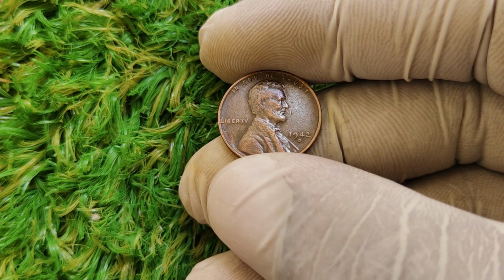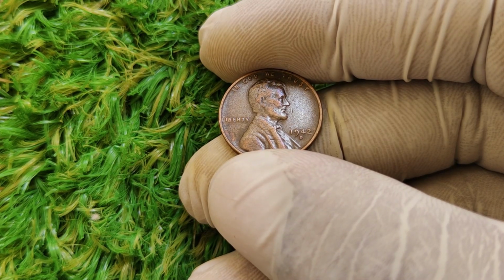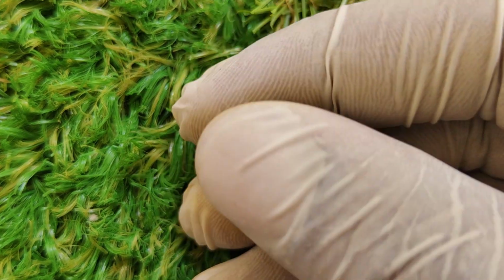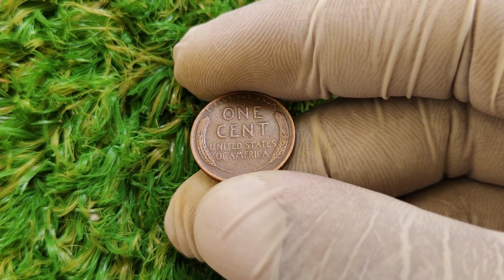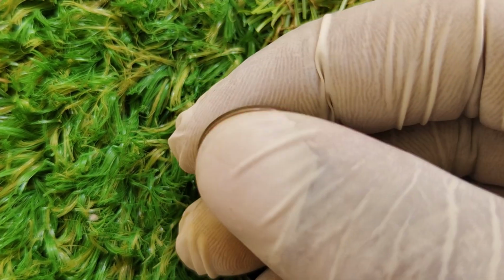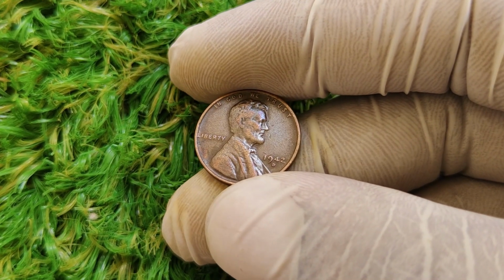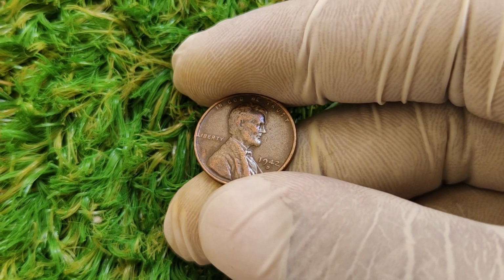Wondering how to identify if your 1942 D penny is worth anything close to $69,277? Here's what to look for. Check the mint mark. Make sure it's a clear D under the date. Inspect the color. If your penny is red in color with a brilliant shine and little to no wear, it may be uncirculated. Look for doubling or errors. Examine the date, letters, and wheat stalks for unusual marks or doubling.